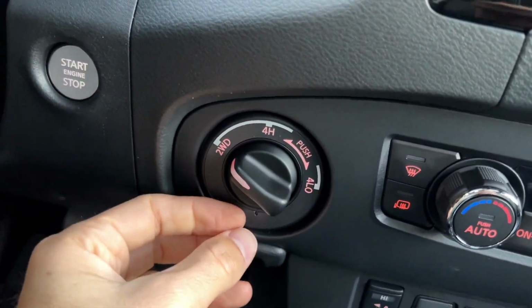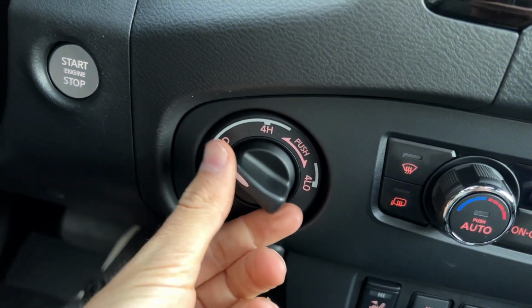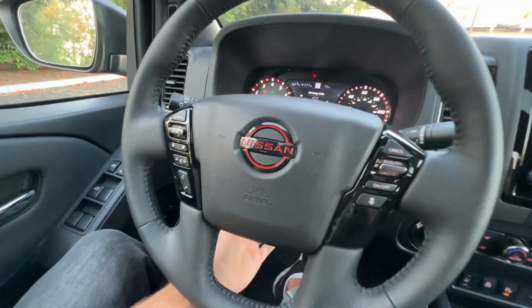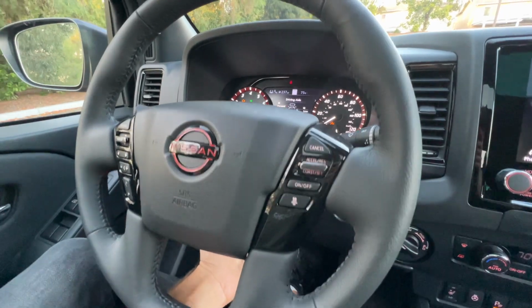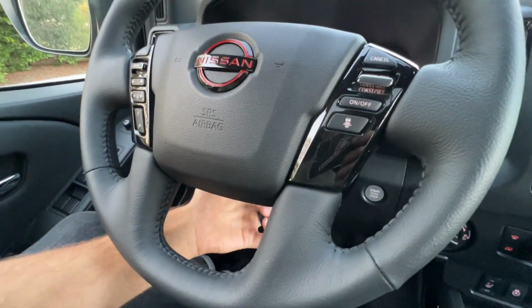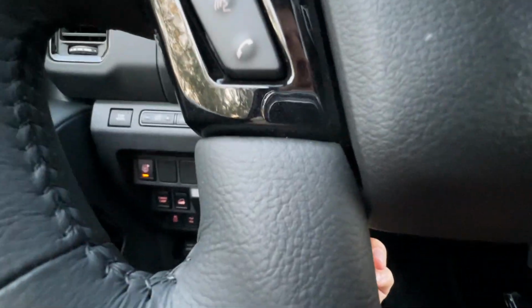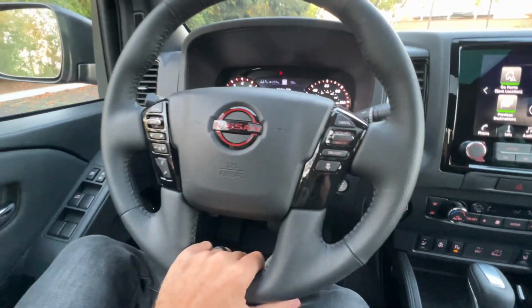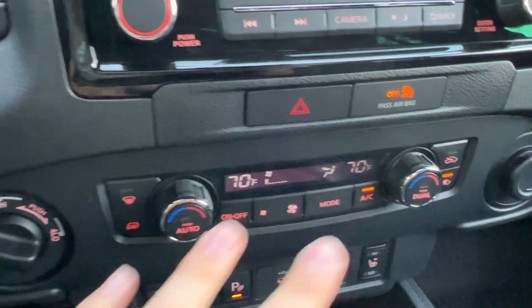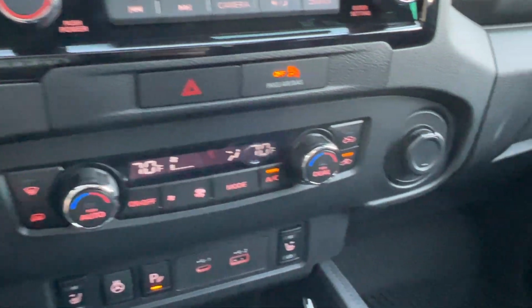Over here, you've got your 2-speed transfer case controller operating as a dial. Start-stop buttons here. It's probably a good time to show you the only tilt of the steering wheel. So it can only go up, and of course, with me holding it with one hand, I can't adjust it back down. I guess it's just going to stay there. But yeah, no telescoping. That's a bummer for me. Dual zone auto climate control on this Pro-4X model.